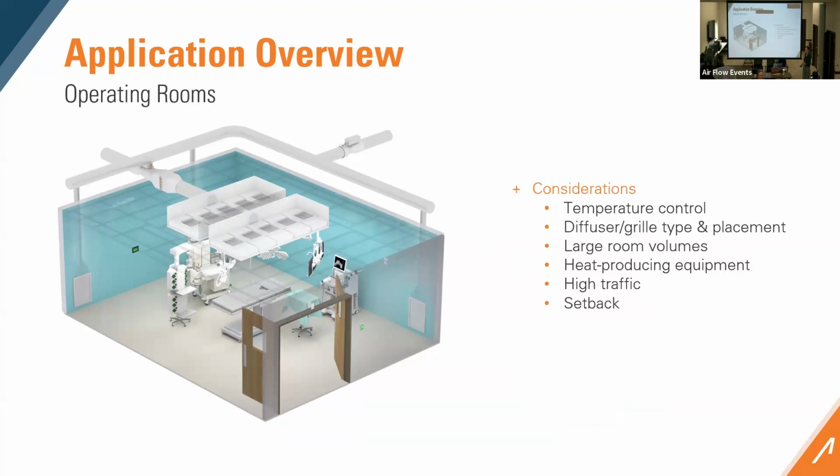Next is another healthcare application. This would be our operating rooms. Operating rooms are a little bit different because there's slightly different considerations than a patient room because the people aren't living in here. There's actually pretty high traffic in these spaces because you could have multiple surgeries per day in the same room. And it might actually be a different team of surgeons doing each of those surgeries. And each of those surgeons might have specific temperature and humidity requirements that they need. And so we need to be able to quickly adjust the temperature and humidity in these spaces between surgeries.